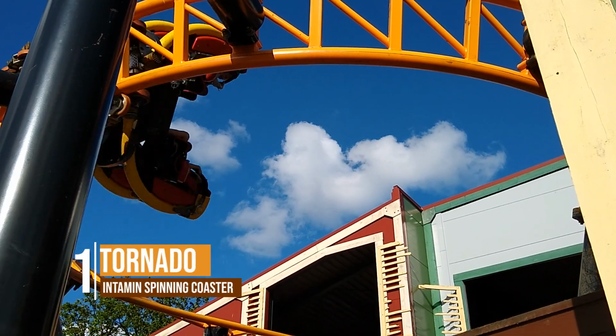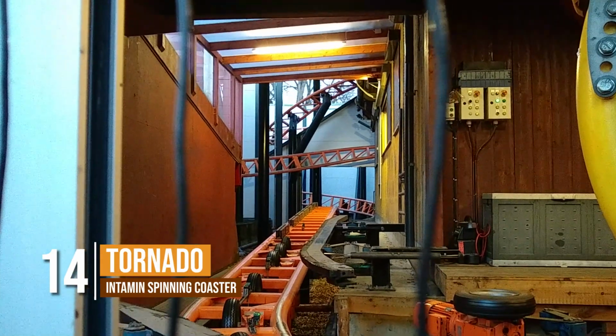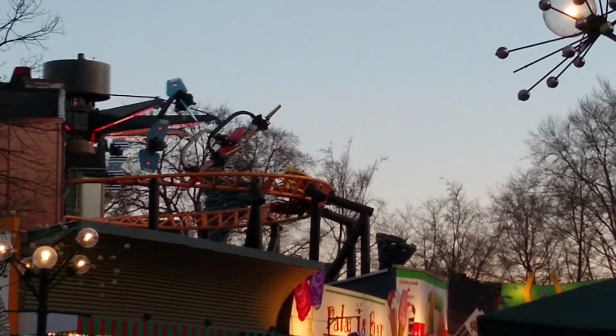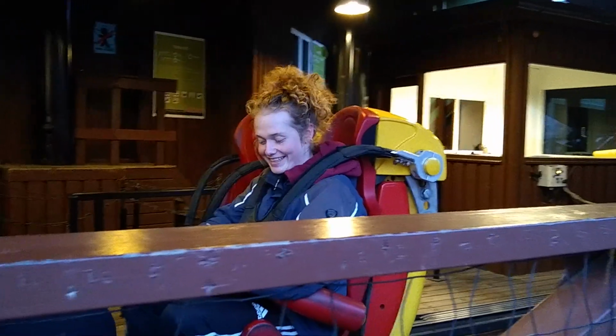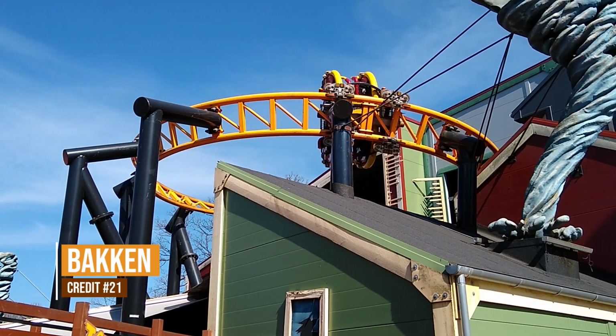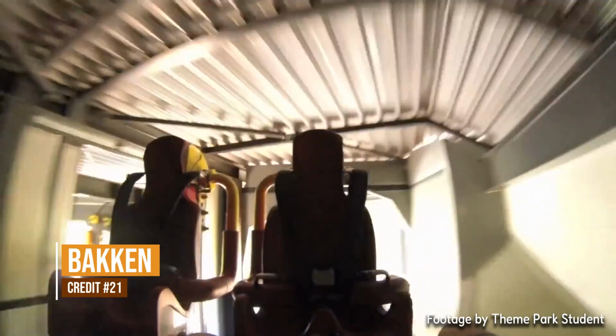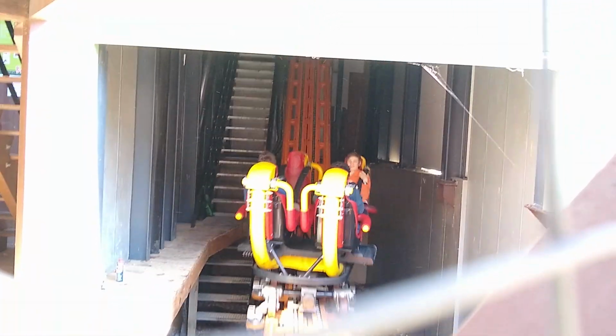This is Tornado at Bakken. It's the only variant of Intamin's spinning coaster model, and it is incredibly famous and infamous at the same time. It's super unique and super intense. I would say this is probably the most intense coaster in Denmark. It features what I believe is a one-of-a-kind launch, with it being dual-chained, hydraulic-powered, and a lift hill at the same time. It's very weird.